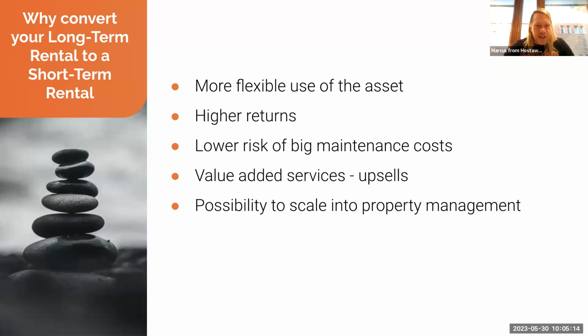One that many people are attracted to, and that I will break down shortly, is higher returns. Overall, as a rule of thumb, usually the gross returns are higher, but what many people fail to realize is that the net returns might actually be lower in a short-term rental.